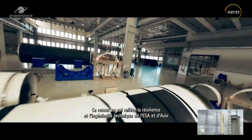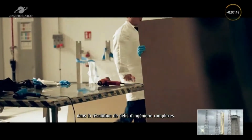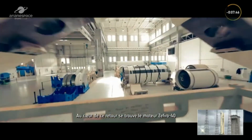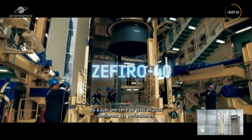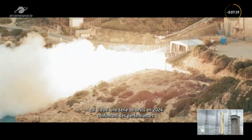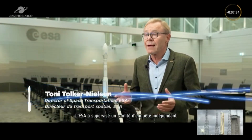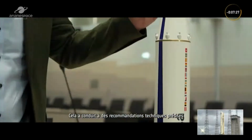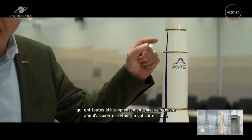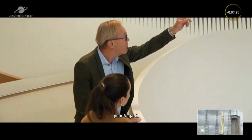This return to flight reflects ESA and Avio's resilience and technical ingenuity in addressing complex engineering challenges. At the heart of this return to flight is the Zefiro 40 engine, which underwent a series of tests in 2024, confirming its performance. ESA oversaw an independent inquiry board to analyze the causes of past failures. This resulted in precise technical recommendations, which have all been carefully implemented in order to ensure a safe and reliable return to flight of Vega C.